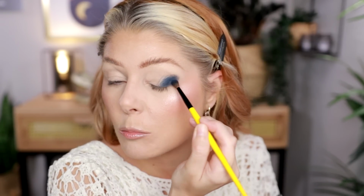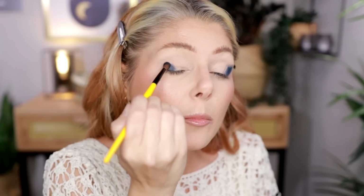I don't know. That is so beautiful. I want to keep this on the lighter side, I say as I'm pounding on a lot of blue, but I think I'm just gonna keep this out here like that. And then I'm just gonna be using the pastels because I want this to be bright and light, but just a little bit of darkness out here.